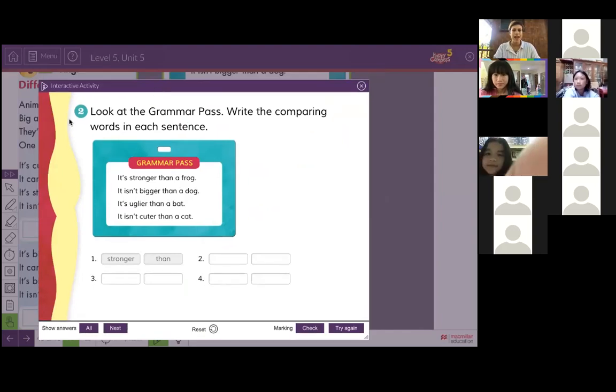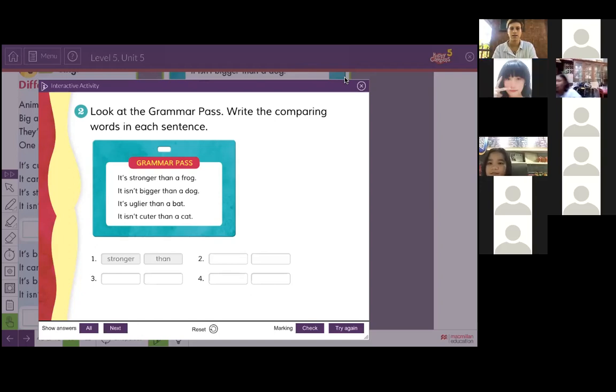All right, so we add ER to the end of an adjective to compare two things. So I'm going to put that in our chat. We add ER to the end of an adjective to compare two things. Okay. So, it's stronger than a frog. And we add at the end, stronger. The next one is, it's bigger than a dog. What are the comparing words?